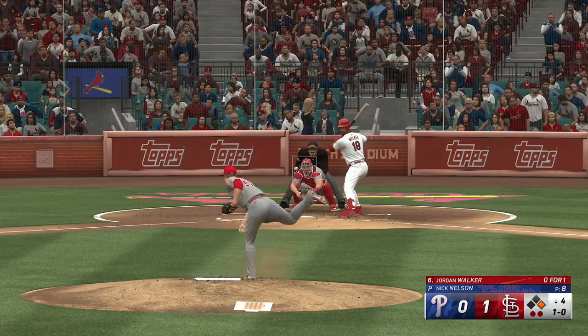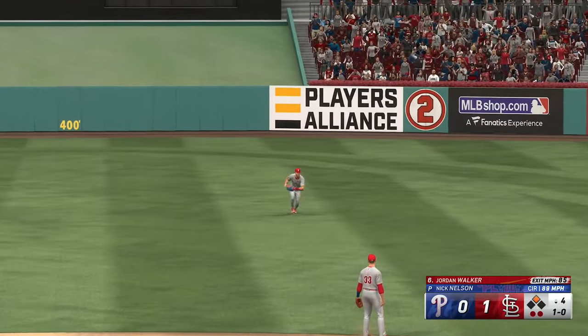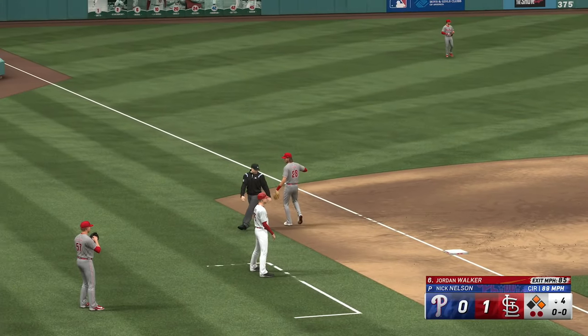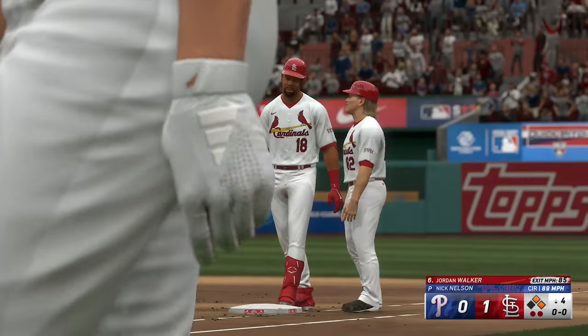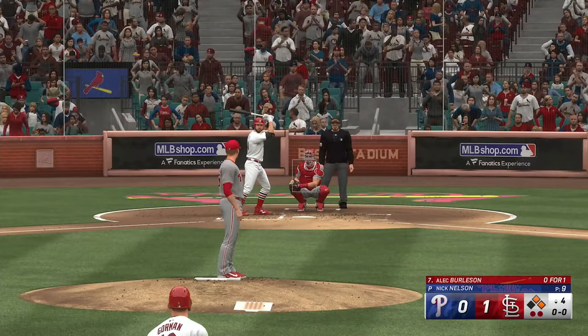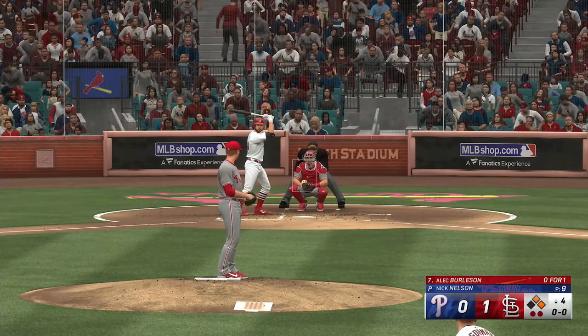Two outs. That one back up the middle, and it gets through. Throw stops the lead runner at second. Two on and two out. A couple of singles back to back. Really nice job staying up the middle with his approach. He didn't try to do too much with the pitch. Just shot it through the infield. First and second, two down. Now up for St. Louis, Alec Burleson.